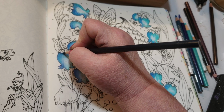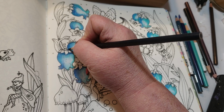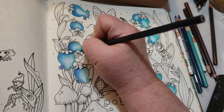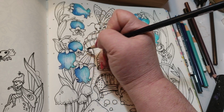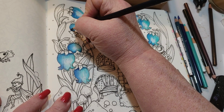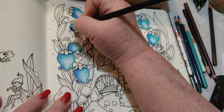And how I begin with these flowers is from the bottom up. I'm not seeing that the flowers are going to end up blue. I'm seeing that the flowers are going to end up closer to a purple color and darker. And I also wanted to bring in a little bit of green into them. But I started with blue. And that's because I'm working from the bottom coming up.